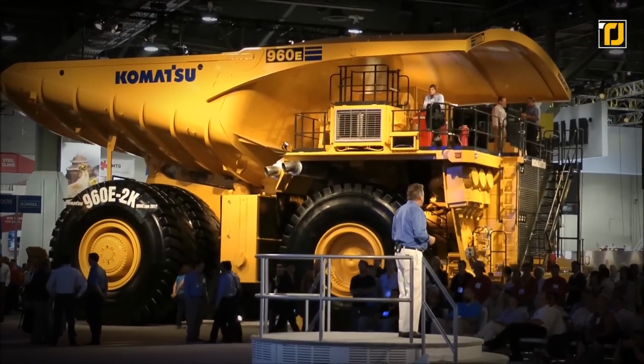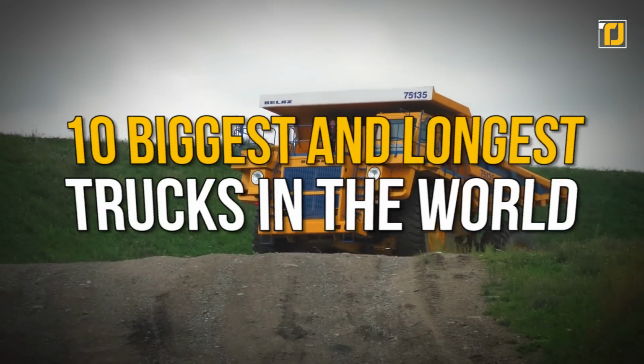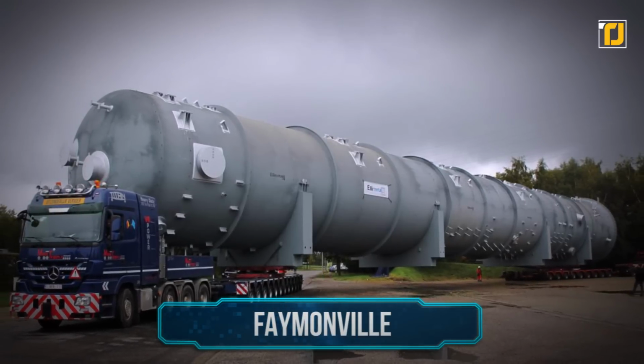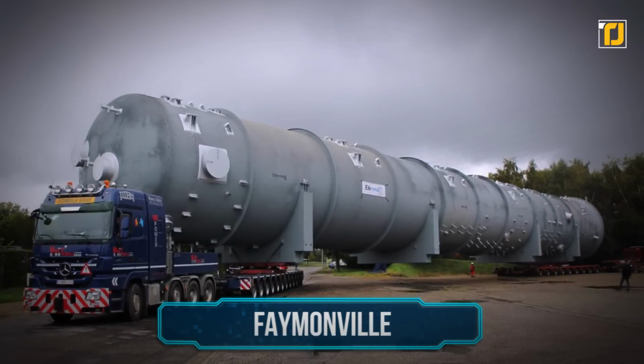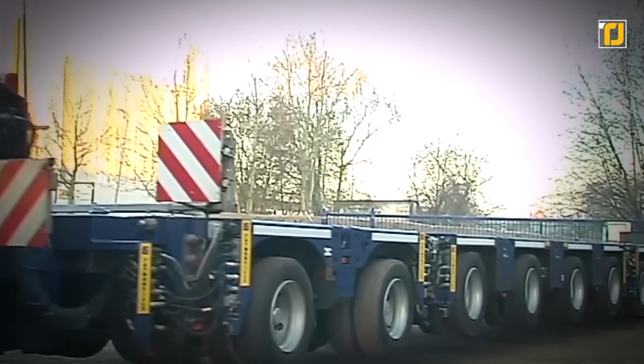From the world's largest dump truck to a truck that doubles as a train, these are the 10 biggest and longest trucks in the world. Number 10. FAYMONVILLE. The FAYMONVILLE Module Max is one of the most impressive trucks you'll ever see in your life.